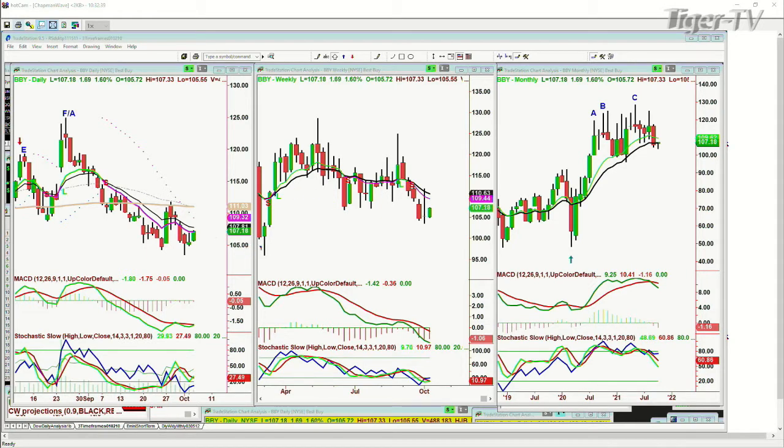So if you like it, this is where it should bounce, but I would only treat it as a bounce. It's got tons of resistance. 107.81 is the 14-period moving average resistance. 111.03 is the 200-period moving average. It's crossing the 50-period moving average. So there's a lot of resistance.